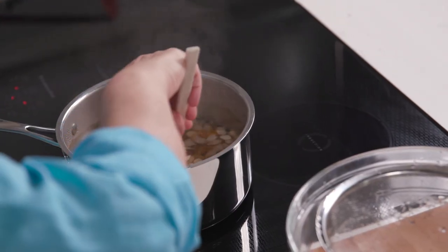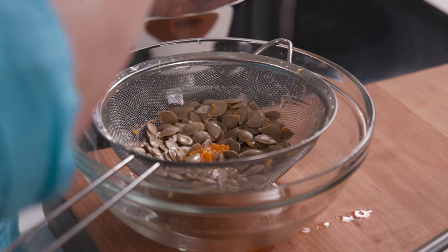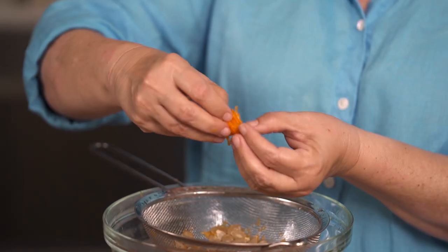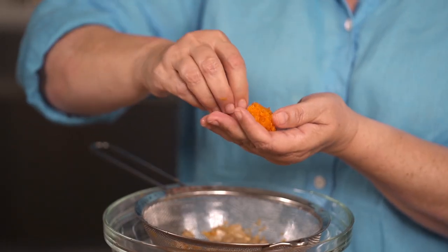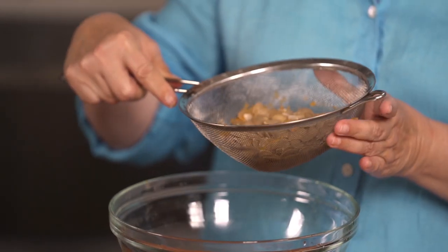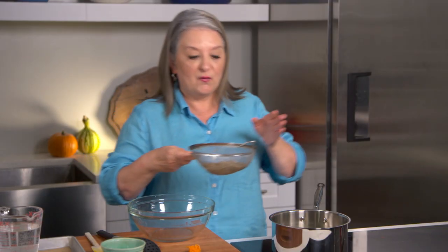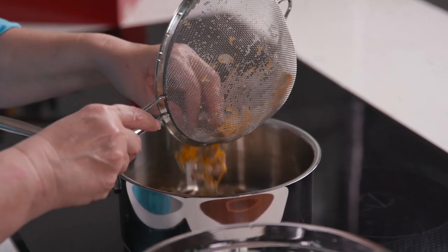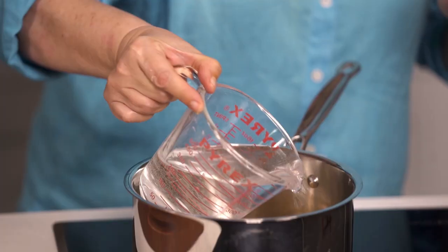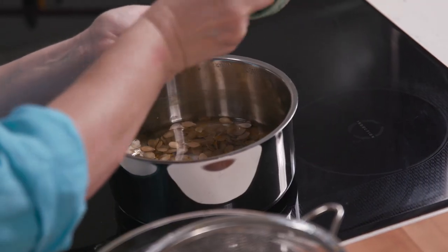So the warm bath of water really does a good job of loosening those strands. And after a quick rinse in the sink, any large clumps pretty much lift out easily. At this point, you're ready for your next step. You can either measure or eyeball about how many seeds you have. I'm thinking I have about a cup here. For every cup of seeds, you need 2 cups of water and 2 tablespoons of kosher salt.